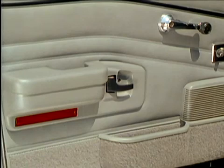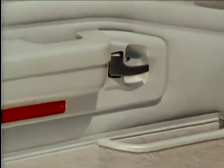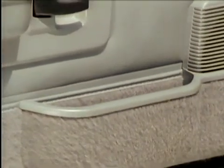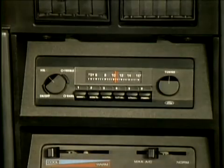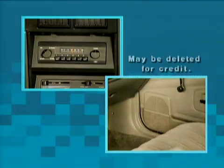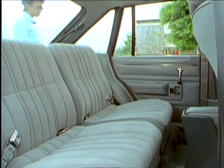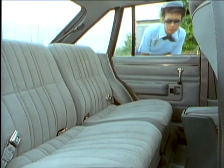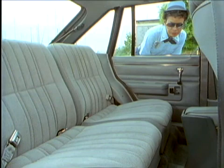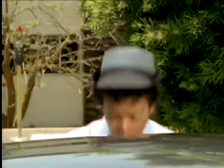Upscale door trim is standard on the GS. It includes a large armrest, reflector, storage bin, and protective carpet on the lower portion. The GS series has a new standard AM radio with dual door-mounted speakers. Of course, you can delete them for credit. In the rear compartment, you can add a new optional split fold-down rear seat. That way you can carry an extra passenger and still haul extra cargo.